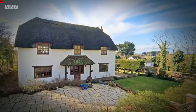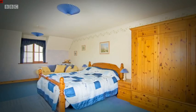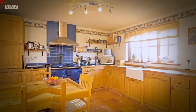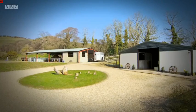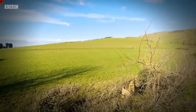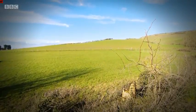Or this modern 3-bedroom thatched house in the hamlet of Limerston could be yours for a purse-stretching £850,000. It comes with its own stables, a barn and 22 sprawling acres of land. A fantastic selection of properties there, but what exactly are today's buyers after? Let's find out.